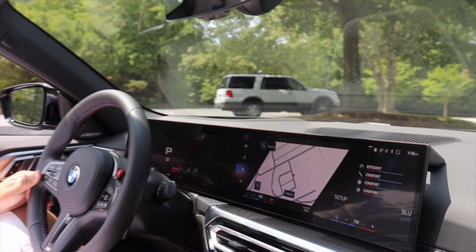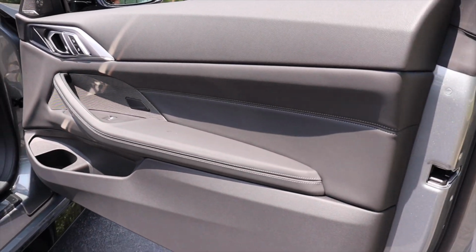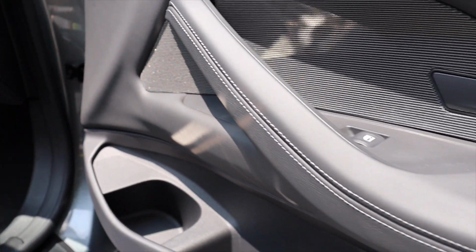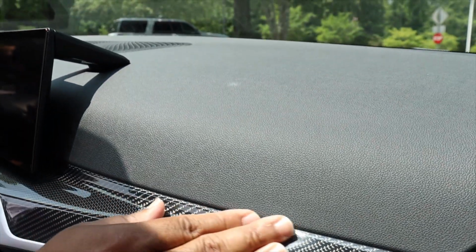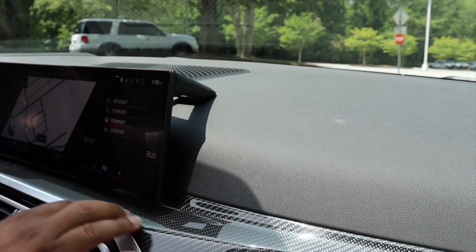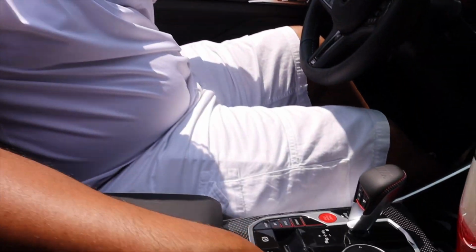But let's start out with our door panels here, show you the interior. You know, nice little subtle frame, nothing too gaudy. No bling bling, just a nice plain flush finish. With our door panels, as you come inside the interior, you have the dash right here. I love this carbon fiber piece right here. This is very nice, which lets you know that this is the top mode package right here, your executive level. Like I said, you have the carbon fiber right here.